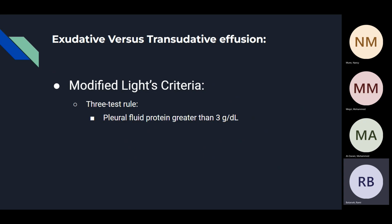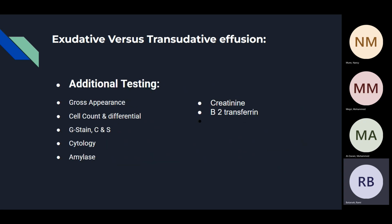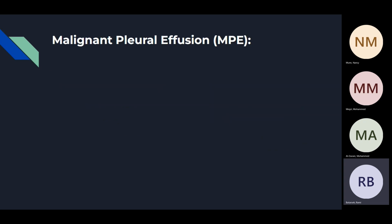You either have the pleural fluid protein more than 3, or pleural fluid cholesterol more than 55, or the pleural fluid LDH more than 0.45 the upper limit of normal, which is cutting it too low, and like I said, increases the sensitivity vastly, but this is affecting the specificity. There is just review some additional testing that can be done to the pleura, as we all know. And you know why they went to make it more sensitive, right? Yeah, because you don't want to miss an exudative effusion because of the underlying pathology that causes it.